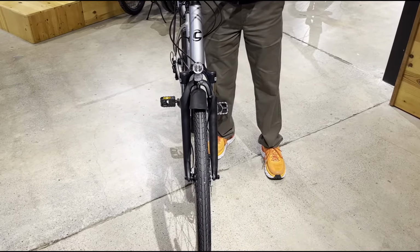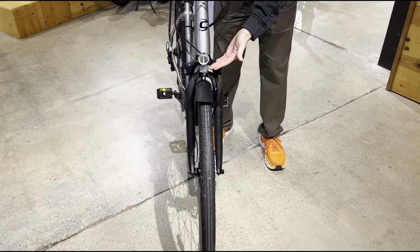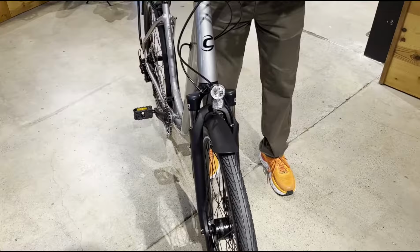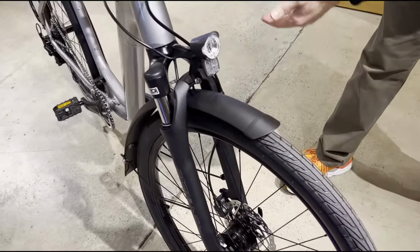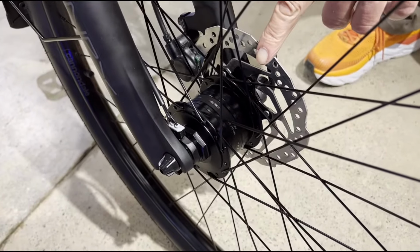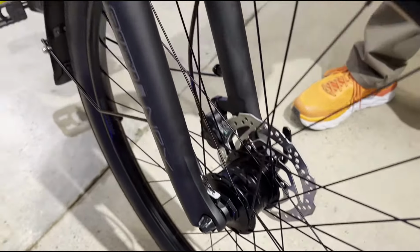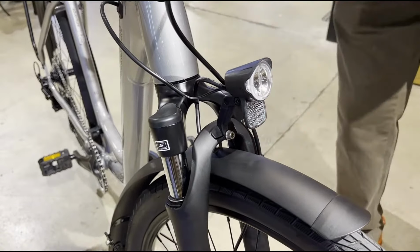Most of our customers work, and as a result, they ride early or late, and lighting is very important to them. In fact, on this recreational bike known as the Cannondale Adventure, you have the ability to use a hub generator to generate the light that is used to see where you're going and to be seen.